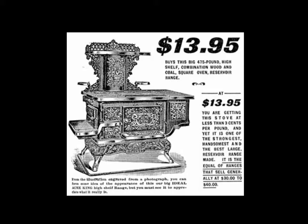Here, they didn't have credit cards in the 20s, but stores would extend credit to individuals. And so what you would do is a lot of times you might get something like this stove that we're seeing here from a store in town. And then every week, somebody from that store would actually come and collect a little bit of money from you until you had paid off the stove.